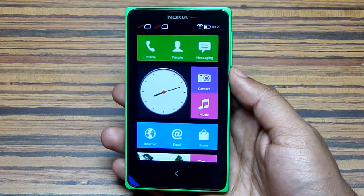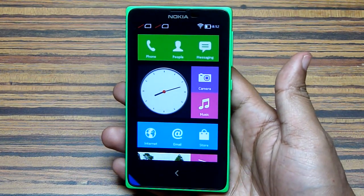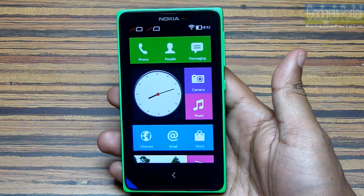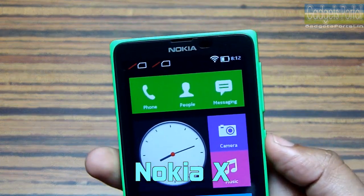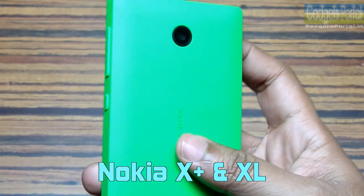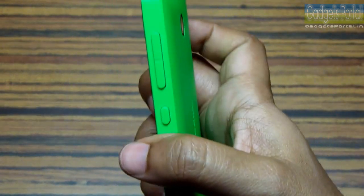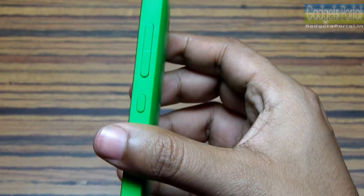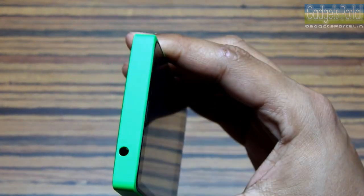After years of speculation and hope, Nokia is finally into the Android world, and we have here the Nokia X family of smartphones. I have the cheapest one, and it's the Nokia X. Nokia X Plus and Nokia XL are two other members of this family with slightly better RAM, and the XL has got a larger 5 inch display. The X and also the X Plus sport a 4 inch display.